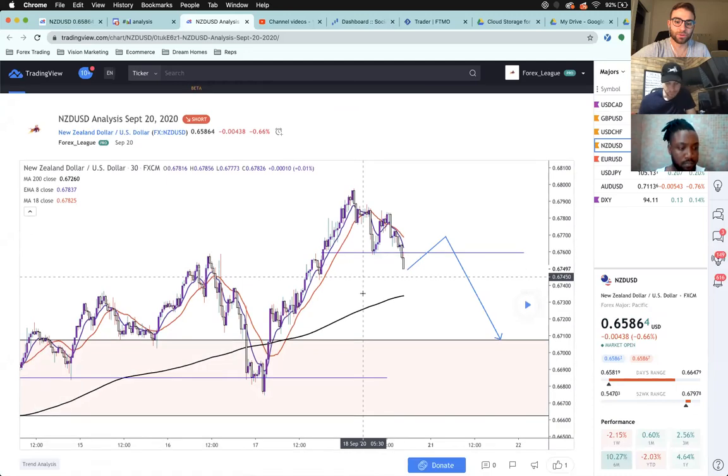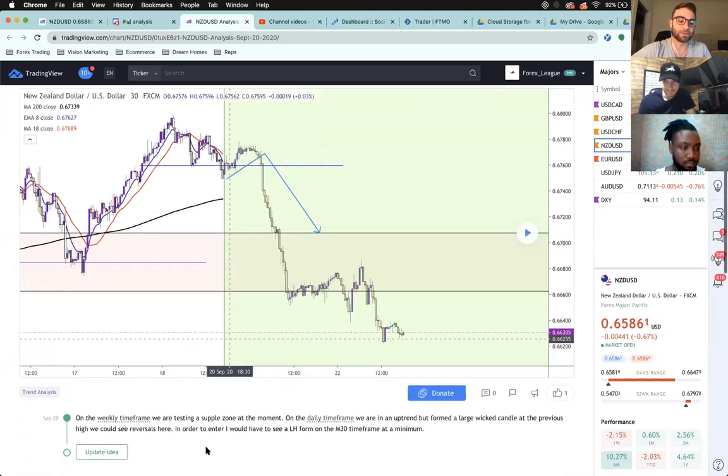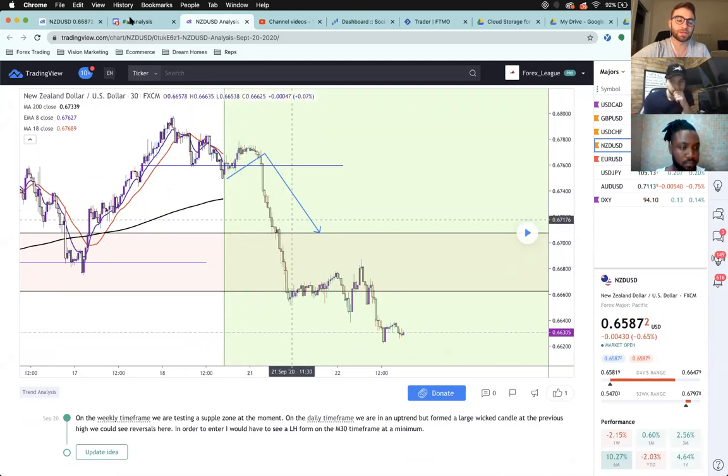We were looking to go short on this. This was a really good entry opportunity. Unfortunately, I was sleeping when this happened. But basically, we were just saying weekly time frame, we're testing a supply zone, which I'll show you guys in a second. Daily time frame, we're in an uptrend, but formed a large wick candle at the previous high. We could see a reversal. And then in order to enter, I would have to see a lower high on the 30-minute. So that's what we saw.